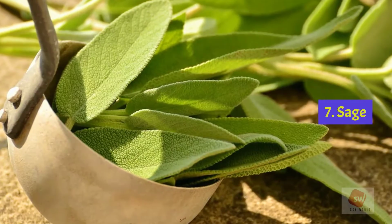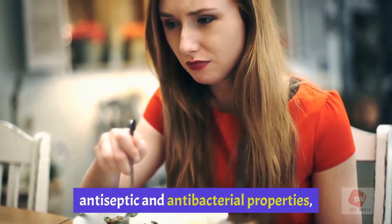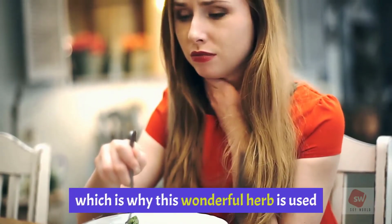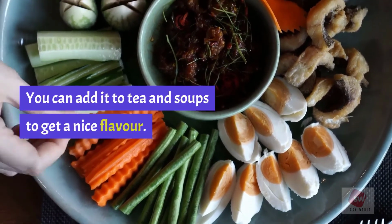7. Sage. Sage is packed with astringent, antiseptic, and antibacterial properties, which is why this wonderful herb is used as a treatment for sore throat. You can add it to tea and soups to get a nice flavor.